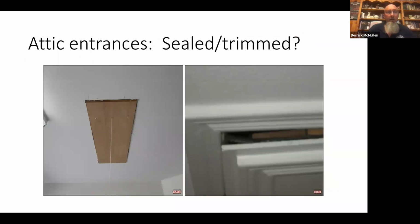And here's another example. Somebody asked a while ago if they had to be sealed and trimmed. This one's not trimmed. There's open spaces right there you can visibly see on both sides. So they could caulk it, seal it. It doesn't have to have trim. It makes it look nicer.